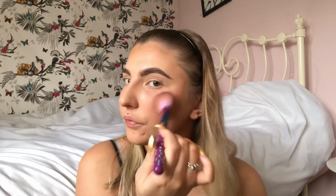It's just so soft, and it just makes everything blend in nicely. So that is the blush. The next thing that I'm going to do is set this. Because I am so oily, I do have to set my prone areas, but this was quite a matte look anyway. This is probably one of my favourite looks to do.